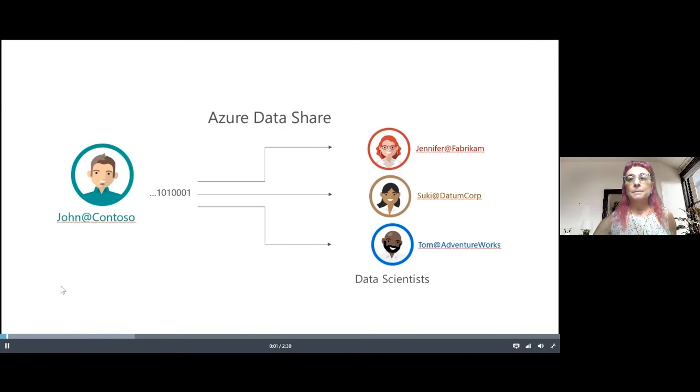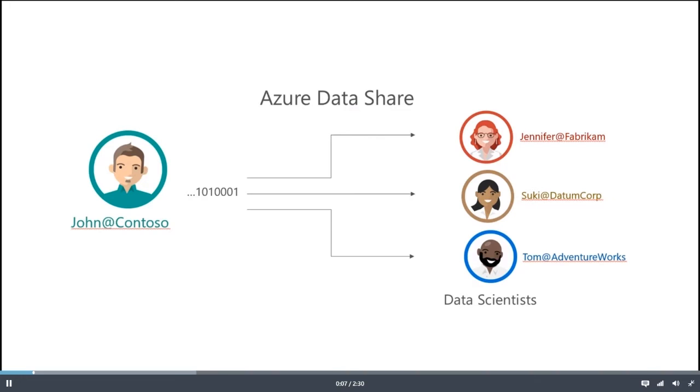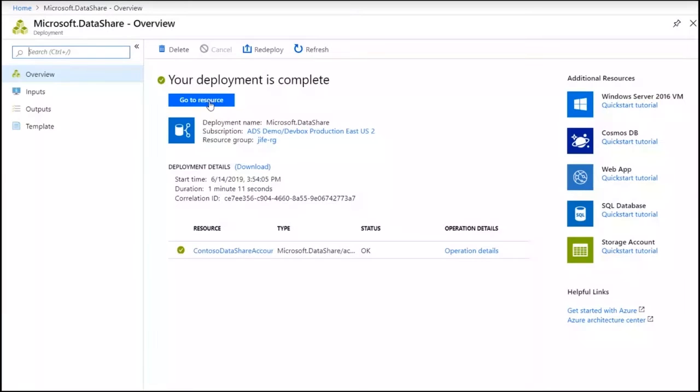In this demo, John from Consortium wants to share product data with data scientists at other organizations. Product data is stored in John's Azure storage account and updated daily. John logs into the Azure portal and opens Azure Data Share. He creates an Azure Data Share account. Once it is ready, he goes into the new resource.